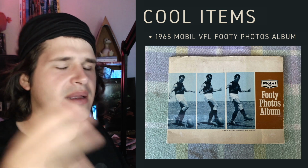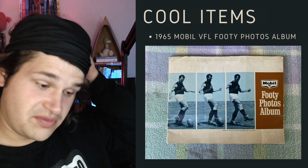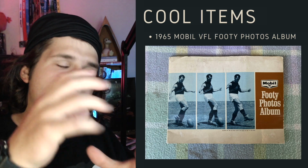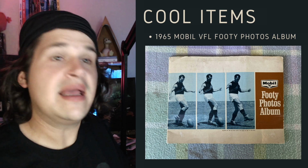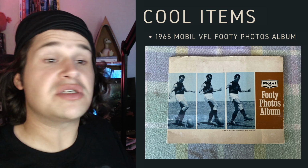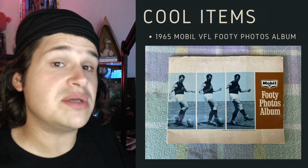I ended up getting around $50 for this. Now, it didn't reach my highest profitability, because I had to pay postage. There were photo cards in this as well, so I had to be very careful with postage, and at the end of the day, I didn't really care because I got it for free. So it's just a cool item to look out for. Sometimes you really don't know what you've got until you do the research.